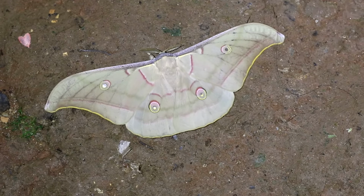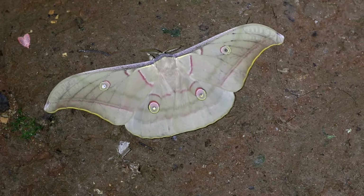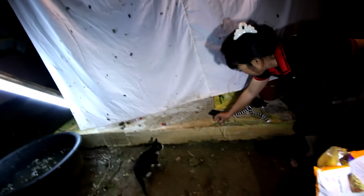Yes, and pay attention where you walk, so you don't step onto this beautiful and huge oak silk moth. Time to feed the cats.